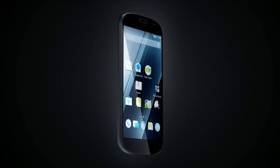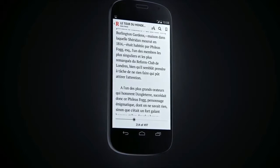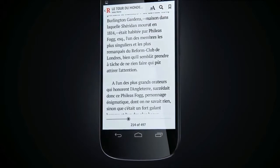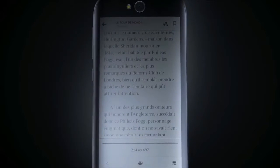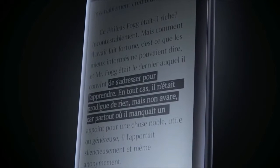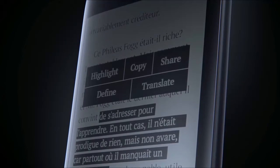Apart from the latest multimedia possibilities, Yotta Phone 2 reinvents ordinary things, such as reading. Manage your personal library with convenient navigation and get a reading experience beyond regular books. Look up a fact, translate a word, or share a thought-provoking quote.